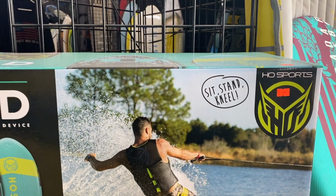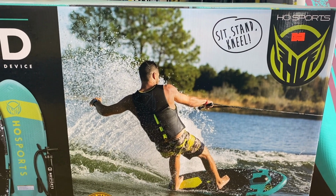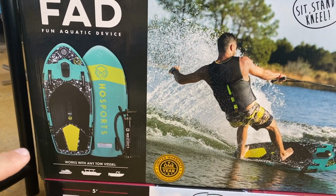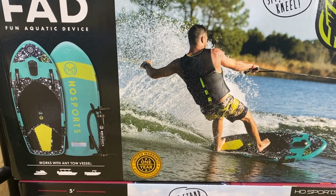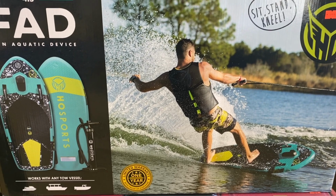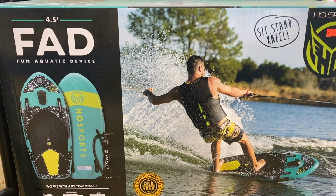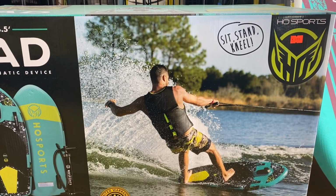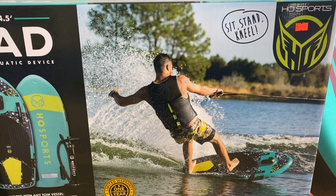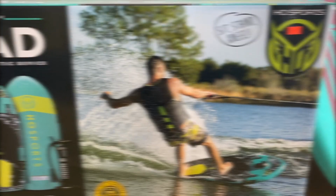If you have young kids, like 3, 4, 5, you want them to feel like they're wake surfing with everybody else. It actually airs up, but it is not like a typical inflatable. When you air it up, it feels rock solid. You have to understand, it doesn't feel like a blow up. It feels like a solid board. So this is very good for young kids that want to get out there and feel like they're wake surfing like everybody else. This is a great gift. That is the HO Fad.